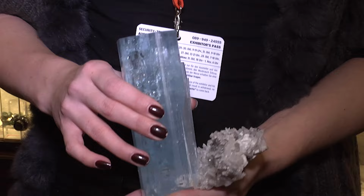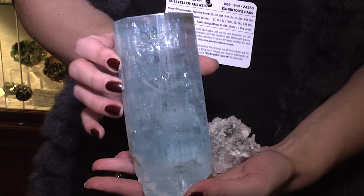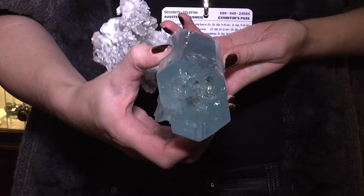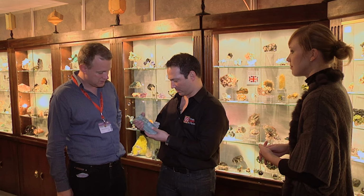Fantastic. And it's one of the nicest gem aquamarine matrix pieces we've ever seen. And this is the first time it's been shown? First time it's ever been shown. Fantastic. It's just a wonderful, wonderful thing. It's a real masterpiece. That is beautiful. So gemmy. Yeah. The color's fantastic. No damage, no repairs. Wow. Just the way things should be.